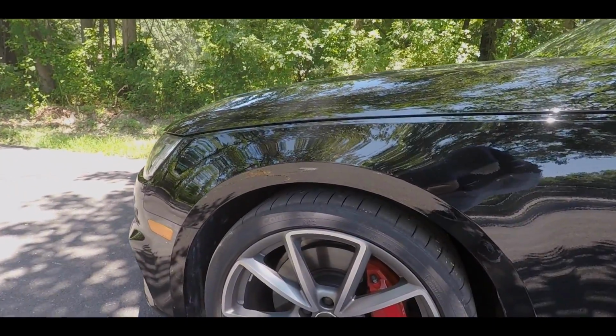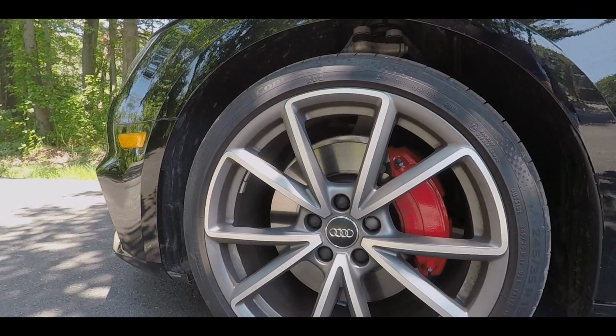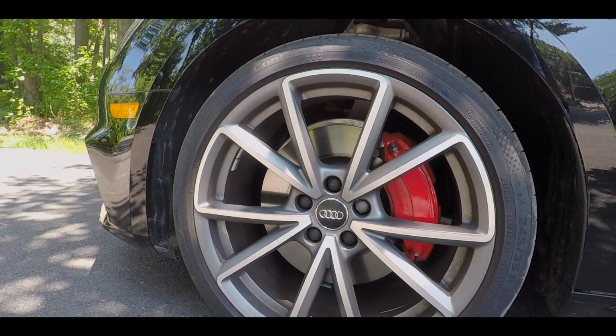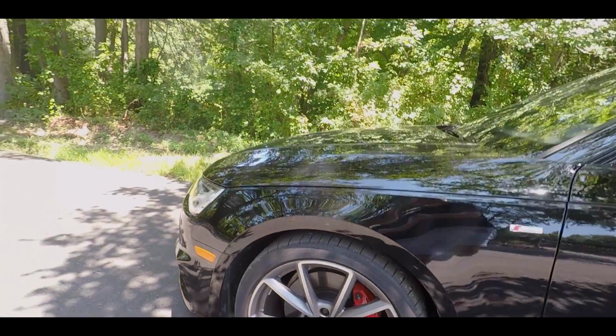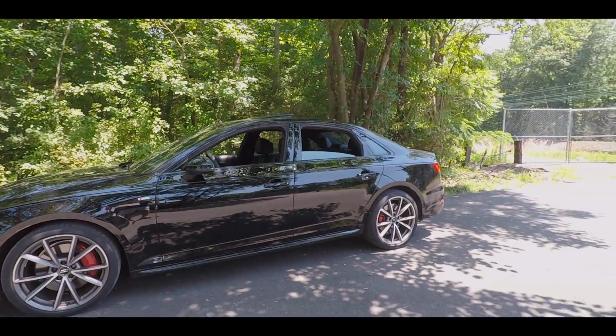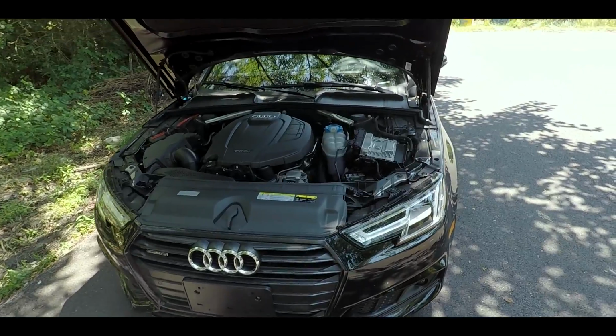So the brakes on the all-wheel drive model come with 13.3-inch ventilated discs in the front, and then you get 13-inch ventilated discs in the rear. If you're looking at the front-wheel drive models, the front brakes on those are a little bit smaller. They have a 12.4-inch ventilated disc in the front, and then the rear brakes are 11.8 inches, which are solid discs. All right, so let's take a look at the engine in this thing.